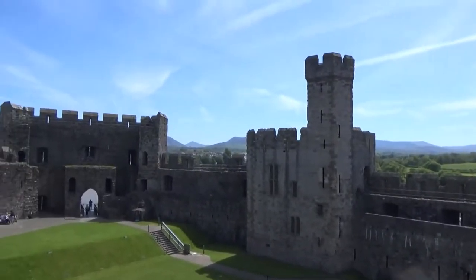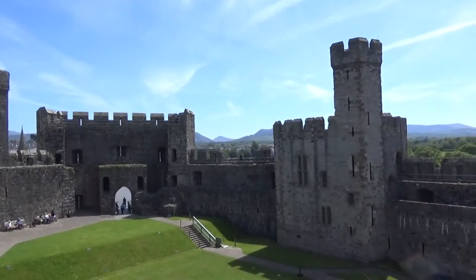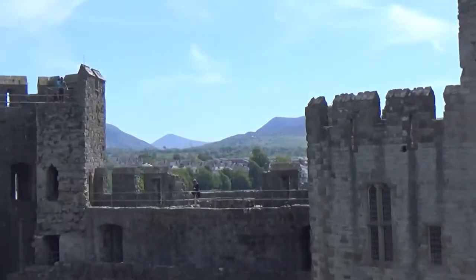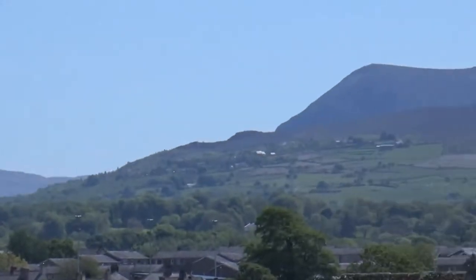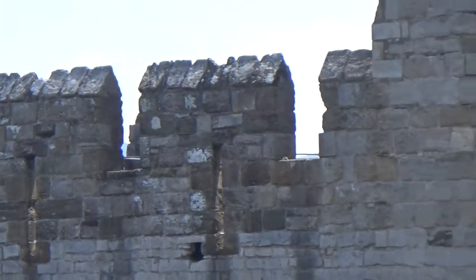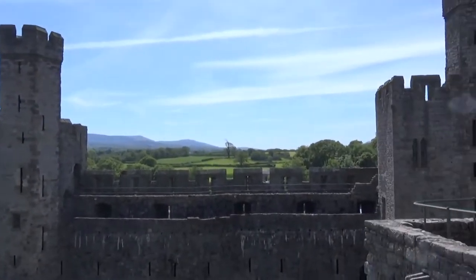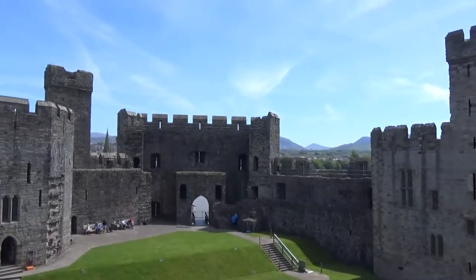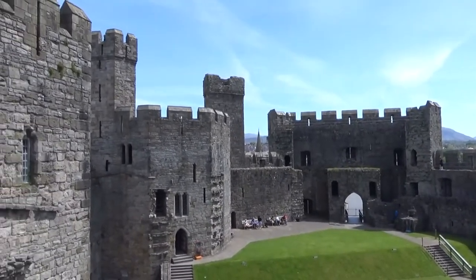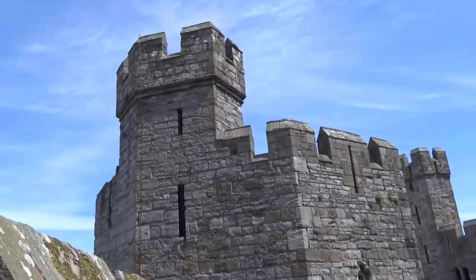And there's a beautiful view going back and showing the Cambrian Mountains in the distance. Utterly beautiful. Totally stunning. I come here now and again, but the view never fails to take my breath away. More and more battle stations.